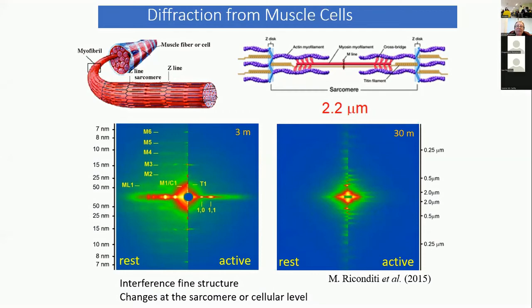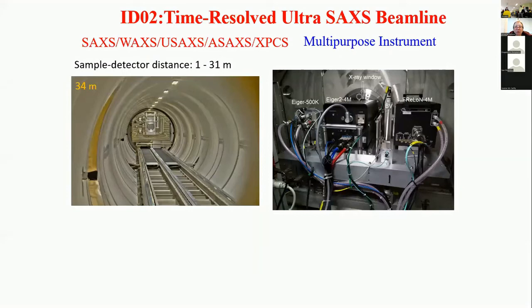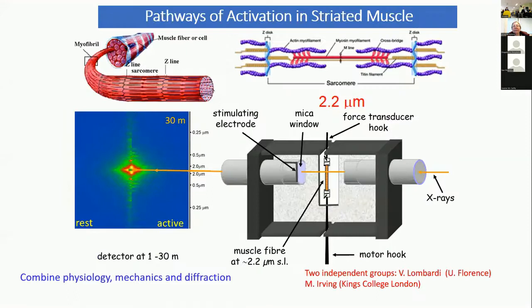use the EBS, the extremely brilliant source, because that has increased the capability for us to work, and so we are able to follow how muscles work. And we couple the synchrotron radiation to mechanical forces, so that we stretch muscle and we understand in real time what happens in the muscle fiber. So this is a very important application, and the same line has been used also, for instance, to follow the formation of the capsid in viruses. So very, very different applications.